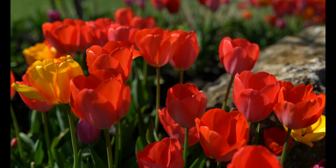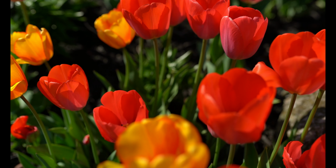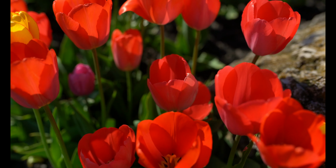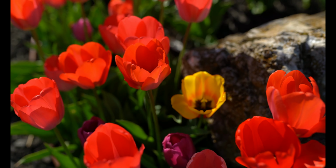And what I'll end up doing is, after these tulips are spent, usually wait for the green leaves to turn yellow. You want all the energy to be sent back to the bulb. That way next year, you'll have these amazing blooms again.